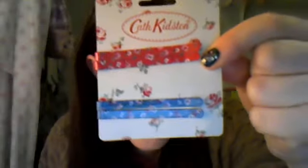Also from Cath Kidston, they got me these clips, little floral ones, which I think are gorgeous, and I had some spotty ones which I was wearing today, but I took them out to do the video. So just them ones, the little flowers on them. And then a mirror, which is also from Cath Kidston. I got some underwear, which I'm not going to show you. And then I've got these, which are little photo frames. Just taking them out of the packaging.